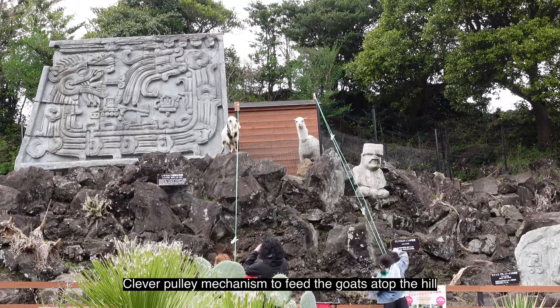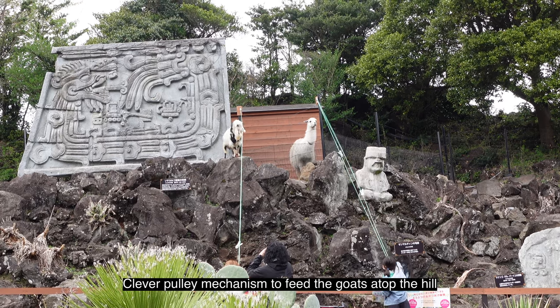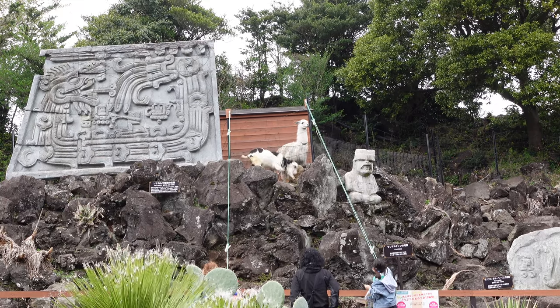This is a very creative mechanism that they made to actually let visitors feed their goat. They have something for you to hang the food on and pulley the food all the way to the goat on top of the mountain.